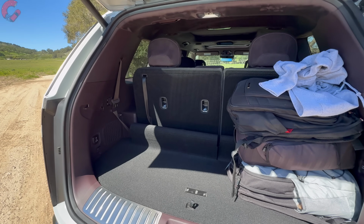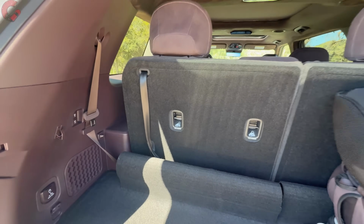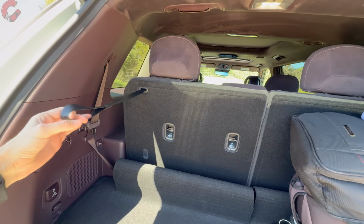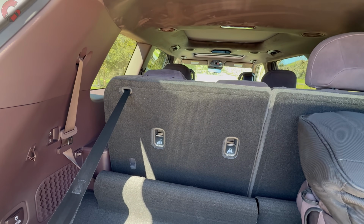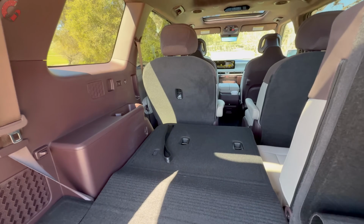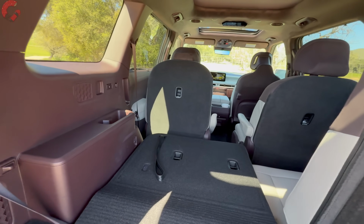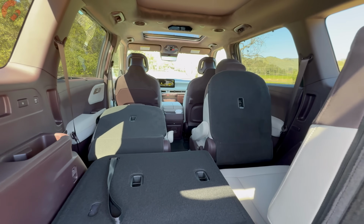Now, speaking of folding the seats down, this is another thing I want to draw your attention to. Power folding third row is still not available on the Telluride. It is offered on several of the competitors and also the Hyundai Palisade. You'll have to pull this little string here and push forward to fold it down. Overall, not too hard, but it does feel a bit strange that it has the power folding second row mechanism, buttons right there, and still doesn't have the power folding third row.